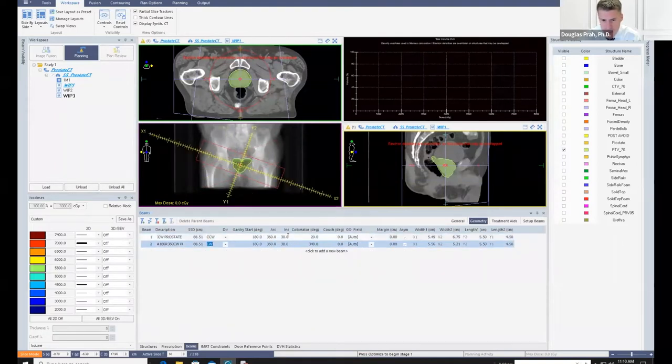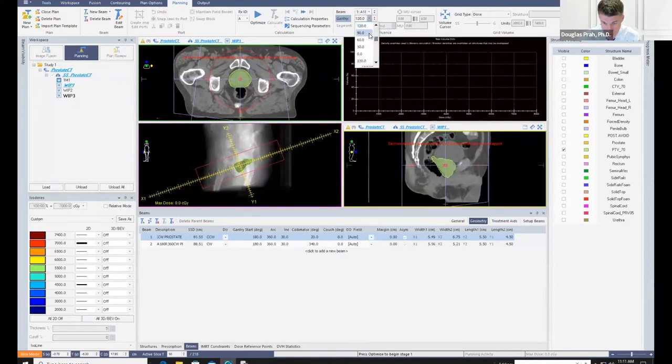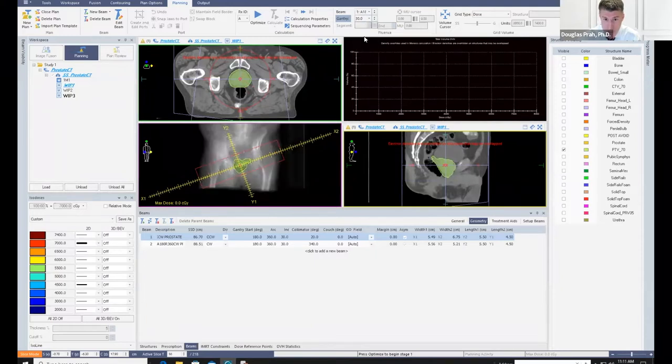The increment, I like to talk about this for a second. This can be a little confusing, but basically the increment is, if you look here, the optimization is going to create an ideal fluence map at whatever increment you specify. You can see right now it's going to create these ideal fluences at each of these points on the 360 degree circle. You can see as I march through where they are. There are some advantages. If you're having a problem getting a plan to look good in stage one, I recommend you reduce this number.